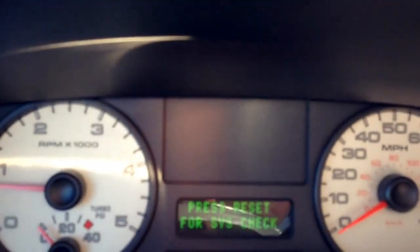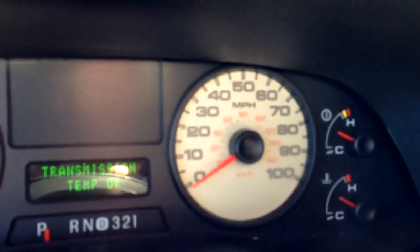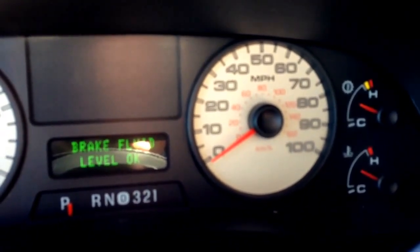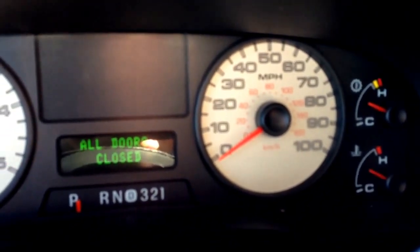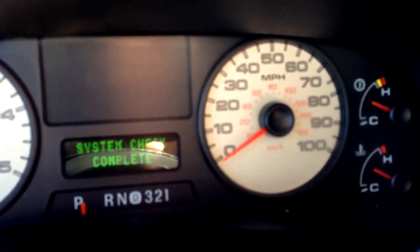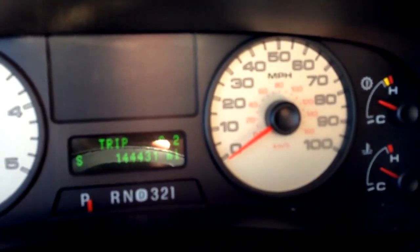Let's go through systems. There we go. My brother just got done taking pictures, so the vehicle is very warmed up. It's been up and down I-10 already, so these messages are current. There you go. All right.